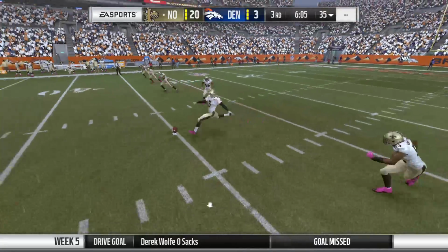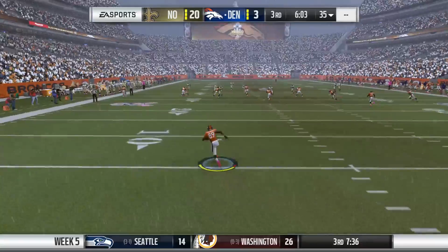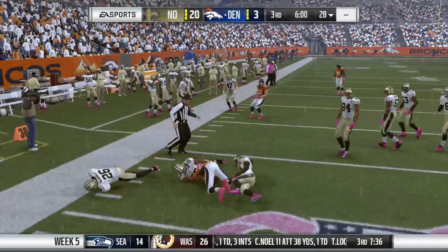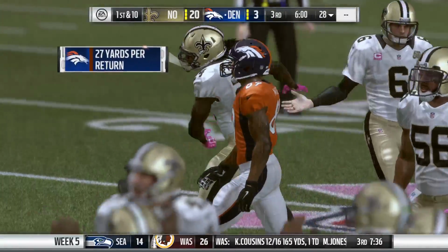Yeah, and being rightly cautious with that lead here in the second half. So put another 3 on the board, and all things considered, a good opening drive here to begin the third quarter. It sure was. I think as a head coach, you're happy to come out and put a little drive together, take the 3 points, and build on your lead.